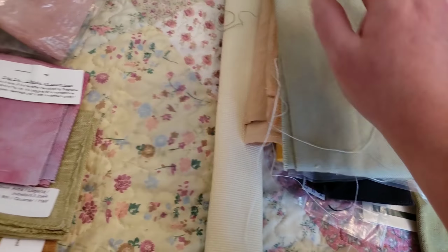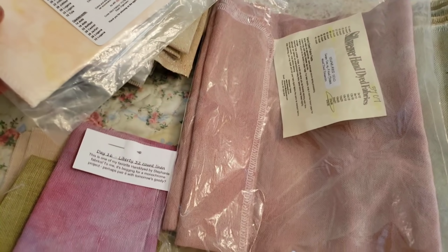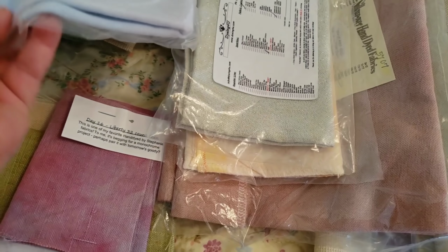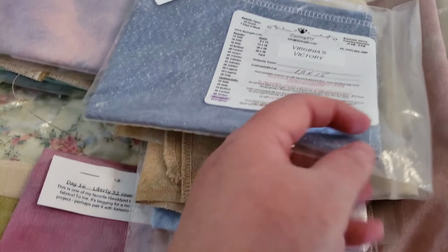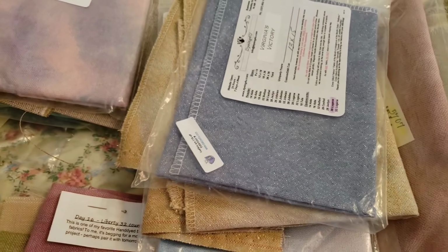Gorgeous colors. And some more Silk Weaver. Dying for You, more opalescent. This one's called Easter Egg, Lugana. Pretty. This is a pretty Evenweave opalescent. Virginia's Victory. My friend Virginia, that was named for her.